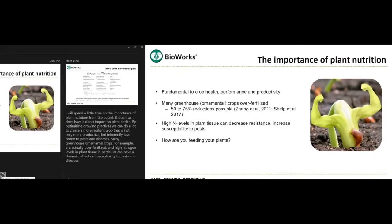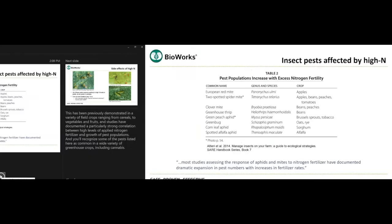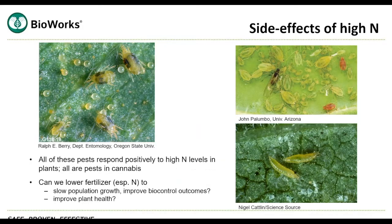This link between high nitrogen and crop susceptibility to pests has been previously demonstrated in a variety of field crops, ranging from cereals to vegetables and fruits. Studies have documented a particularly strong correlation between high levels of applied nitrogen fertilizer, that's synthetic nitrogen fertilizer, and growth of pest populations. I'm sure you'll recognize some of the pests listed in the table as common not only in a wide variety of greenhouse crops, but also in cannabis. Populations of pests such as two-spot spider mite, green peach aphid, and western flower thrips will expand rapidly when high levels of synthetic nitrogen are applied.